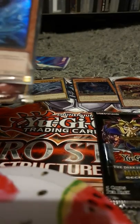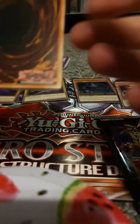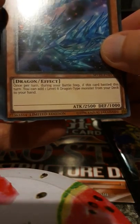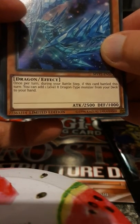Ooh, this is different! Crystal Dragon. Crystal Dragon. So maybe I'll get a limited edition Slifer from this pack. Who knows? Like I said, most guys on YouTube work with 10 packs of these. I've only got 3, so hopefully I get a good pull out of this. The Crystal Dragon: once per turn during my battle phase, I can add one dragon monster from my deck to my hand.